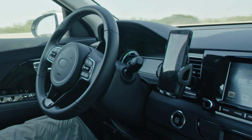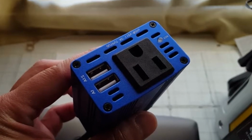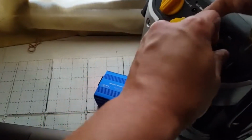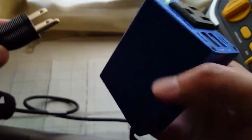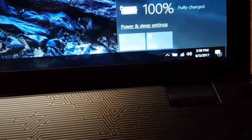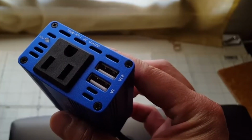While some new vehicles come with a wall-style AC outlet in the interior, virtually every car has a 12-volt outlet. This inverter turns that common 12-volt outlet into the 110-volt kind. This model provides one plug and up to 150 watts. Other models have more plugs and power output at added cost. This inverter includes two USB ports capable of fast charging at 3.1 amps.